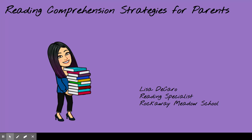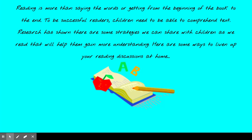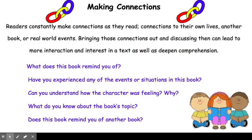Today, I'd like to talk about some reading comprehension strategies that you can use with your children at home. Reading is more than just saying the words or reading the words on the page. To be a successful reader, children need to be able to understand what they're reading. Research has shown that there are some strategies that we can share with children as they read, and this will help them gain a deeper understanding. Here are some ways to liven up your reading discussions at home.